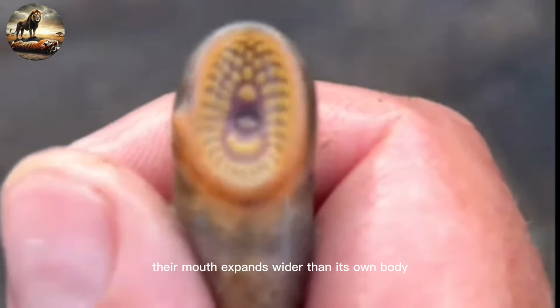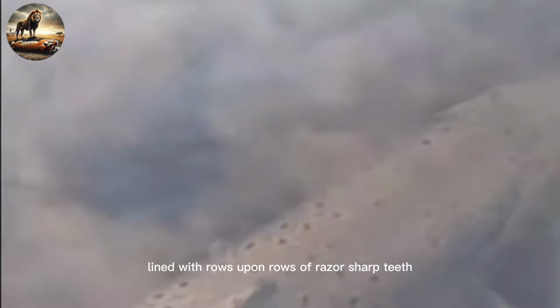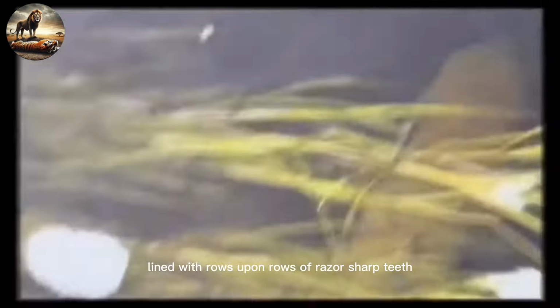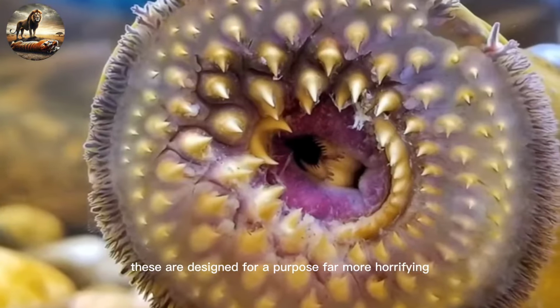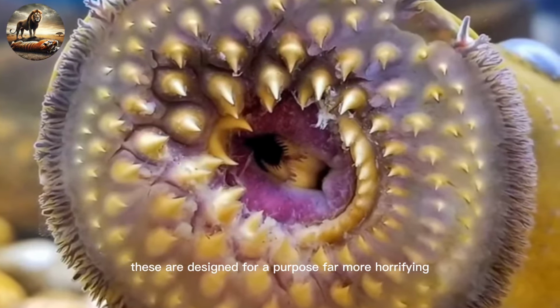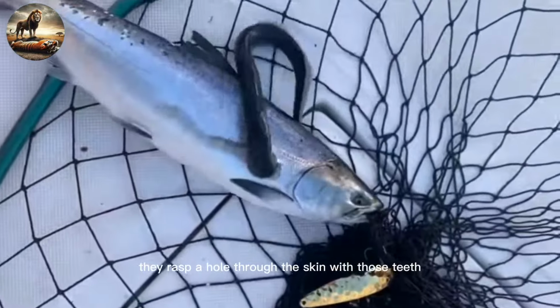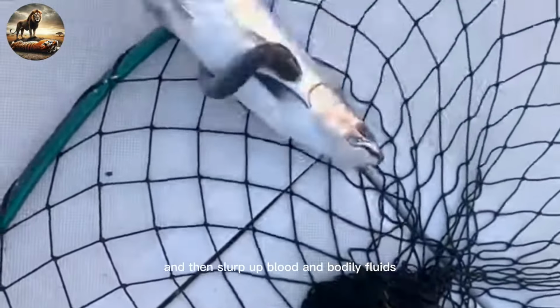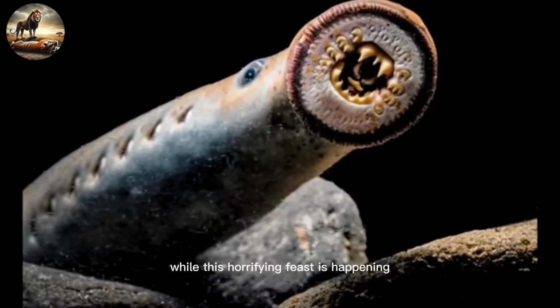Their mouth expands wider than its own body, revealing a nightmarish jaw lined with rows upon rows of razor-sharp teeth. These aren't for chomping flesh, mind you. These are designed for a purpose far more horrifying. Attaching themselves to other fish, they rasp a hole through the skin with those teeth, and then slurp up blood and bodily fluids. And the worst part? The prey is usually still swimming around while this horrifying feast is happening.